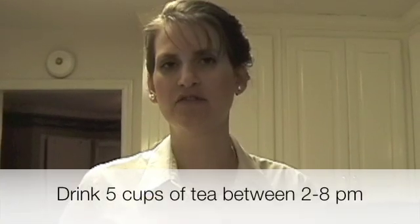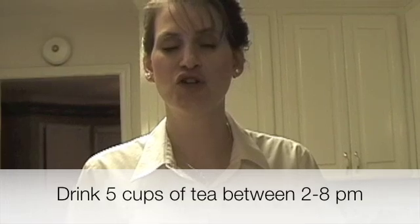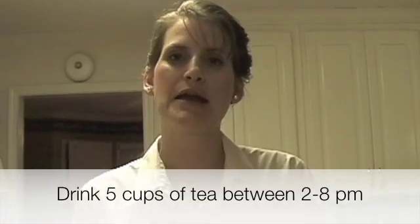Also, just letting the tea sit as it cools down will allow the powder to settle to the bottom. Then we're going to try to take in a total of about 5 cups of this tea between 2 and 8 p.m. And sweeten to taste with a little bit of honey.